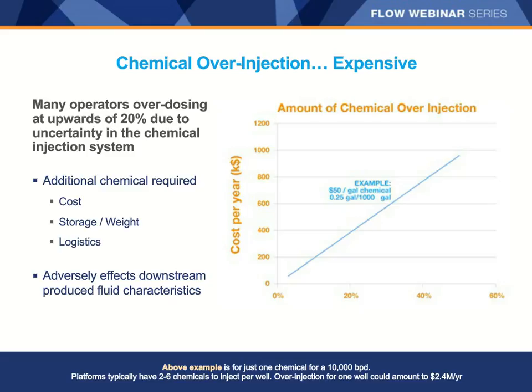So we're over-injecting. We're over-injecting by a lot. That 10 to 20%, that's a lot of money that's wasted every year. So why are we over-injecting? What are the primary challenges that you face with your chemical injection system that prevent you from injecting chemical at the recommended quantities rather than over-injecting?